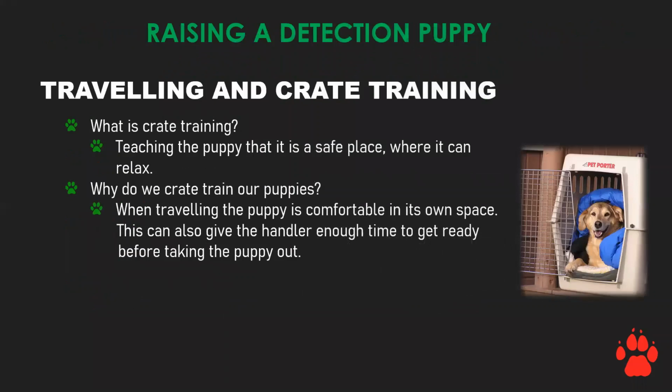Okay, and then as well in the socialization, what we also cover is the traveling and crate training. So what is crate training? As you see on the little photo, there's a dog happy in its crate. The crate teaches the puppy its safe place. We can shut down and relax, and that is the place like a small den where they can sleep or just stay in. And why do we crate train our puppies?